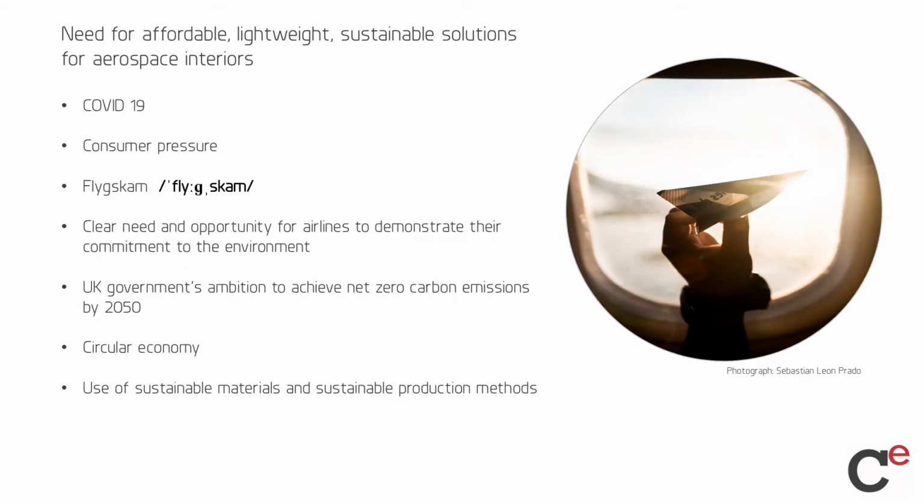The award we've been nominated for is the result of a NATEP project where we developed an affordable, ultra-thin, lightweight, sustainable aerospace interior seat back.